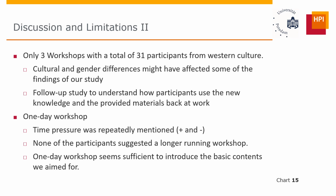Also, the 1-day workshop had a lot of timing issues. Naturally, you don't have a lot of time, you have a lot of content to cover. So time pressure was repeatedly mentioned, both positively and negatively by the participants. But none of the participants asked for a longer workshop. So nobody said, let's have a 2 or 3-day workshop.